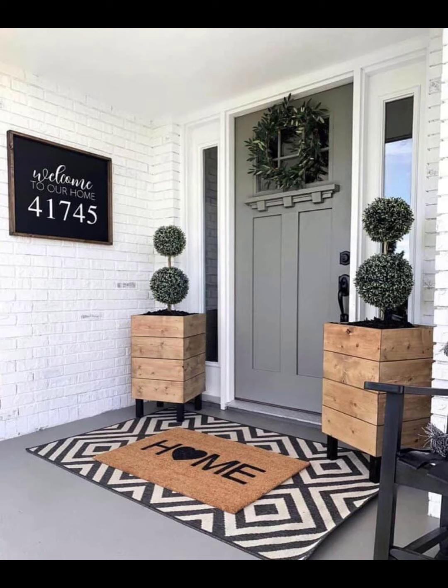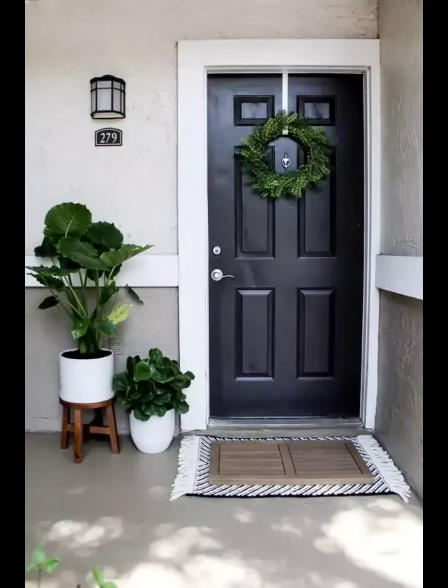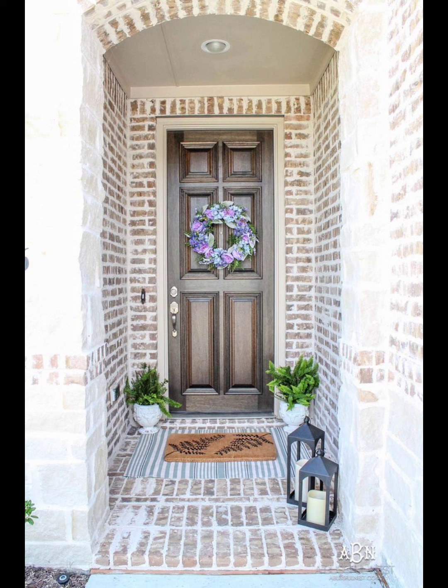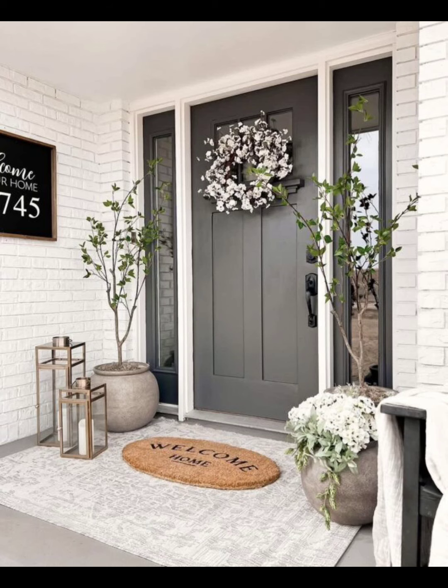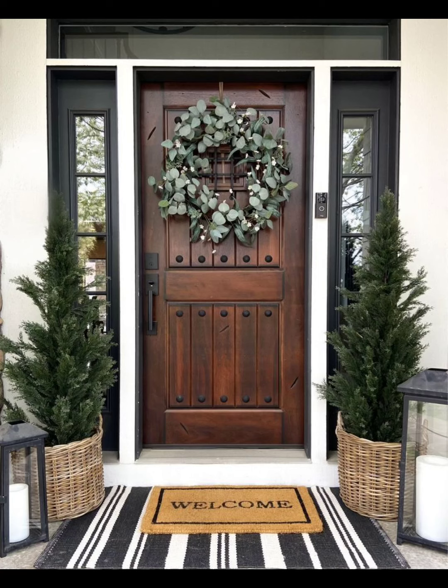Today we have got something special for you. 5 super simple and budget friendly outdoor entrance decoration ideas that will instantly boost your home curb appeal. Whether you are a seasoned decorator or just starting out, these ideas are perfect for everyone.